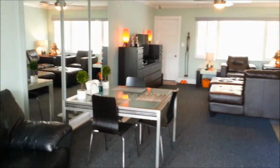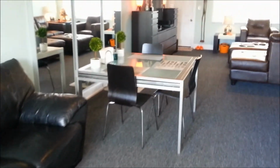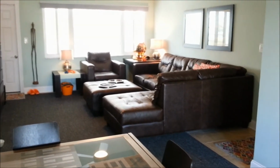wow, what a nice space. This is huge. You might configure this a little bit differently. Over here they have a little den area, little dining area, and a big, beautiful living room. Look at the size of that furniture, and it fits in there beautifully.